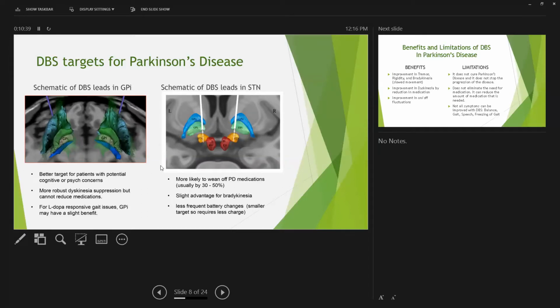Now, the other thing about these two structures is you can see in this side, the STN here in yellow is a much smaller structure. It is about 150 cubic millimeters, and the GPI is about 450 cubic millimeters, so it's a little bit larger. The STN has the advantage that people will be able to wean down some Parkinson meds, usually about 30 to 50%. And that allows for improvement in dyskinesia, which is caused by the medication. And there's also a slight benefit for slowed movements, which are bradykinesia, with the STN as a target. And because the STN is smaller, it takes a little bit less current, less electrical stim, so the batteries last longer when you are targeting the STN.